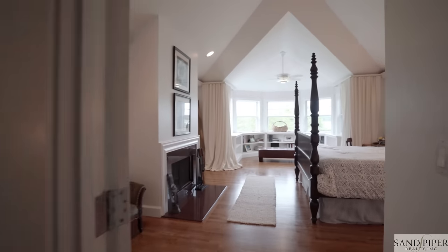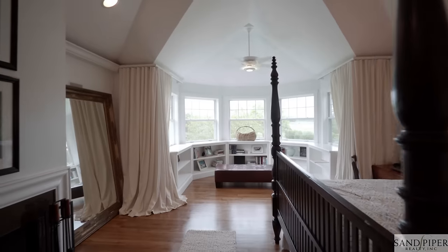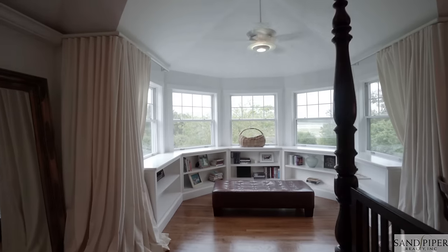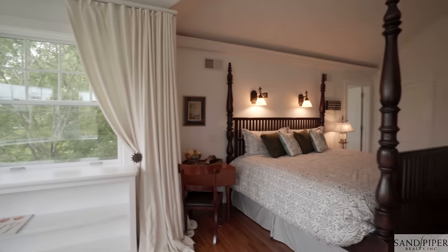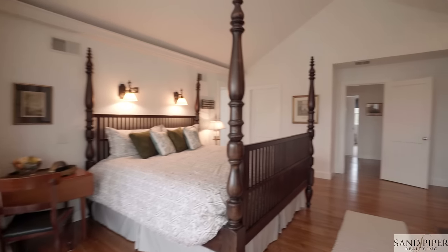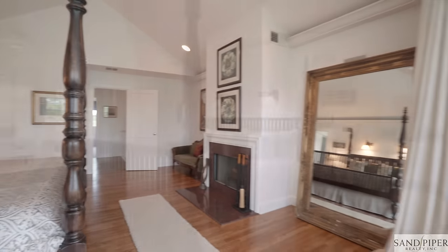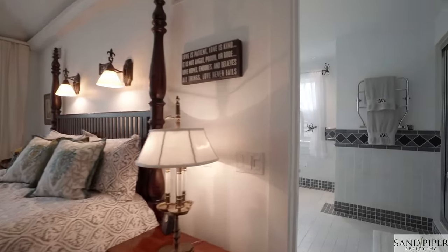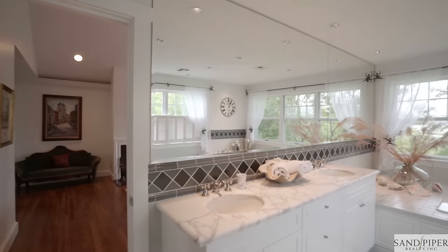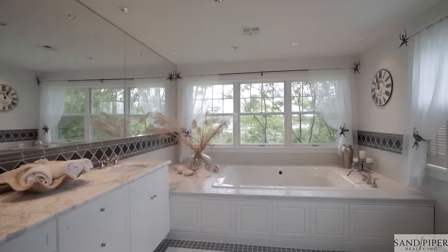The large master bedroom has yet another fireplace and a reading nook that overlooks the gorgeous grounds and views. The master bath is a personal spa featuring a huge jacuzzi tub and a steam room shower.